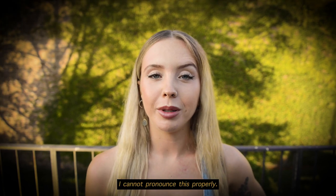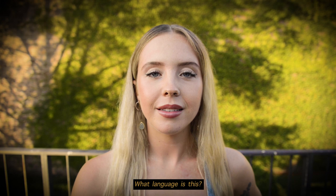Number 14. I cannot pronounce this properly. Sorry, everybody. Pavilion Mies van der Rohe. What language is that? Van der Rohe? Van der Rohe.